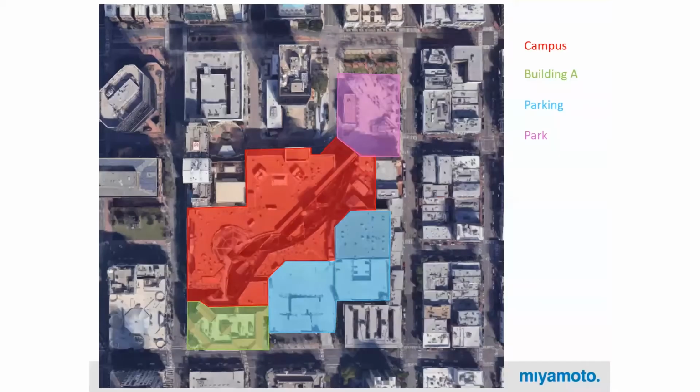So this is a Google Earth view of the area. You can see it takes up about a 3x2 block chunk out of downtown. We've broken the project up into four areas. The red area we called campus, and that's the main part of the existing mall and everything. And it's very spread out.